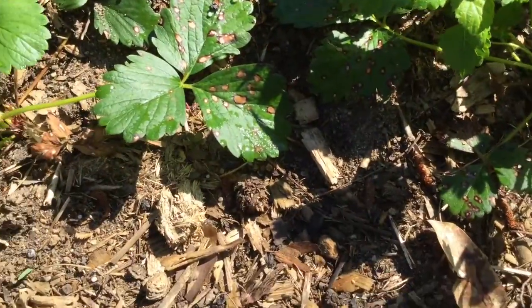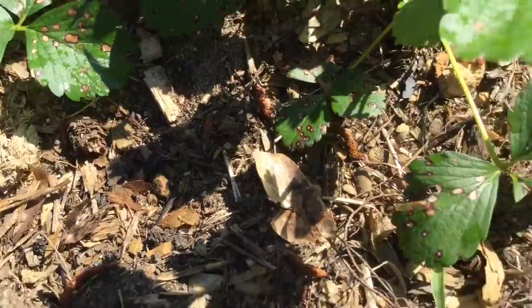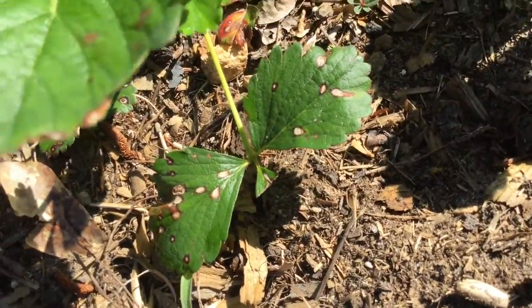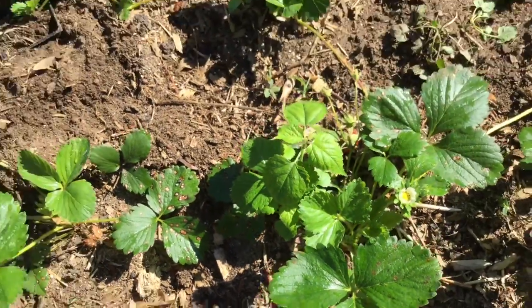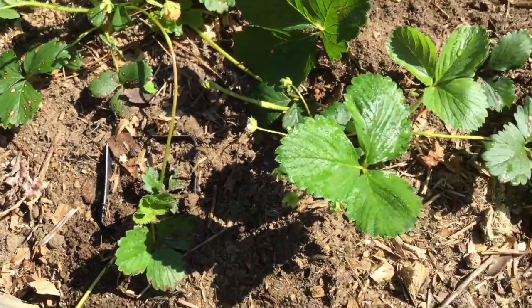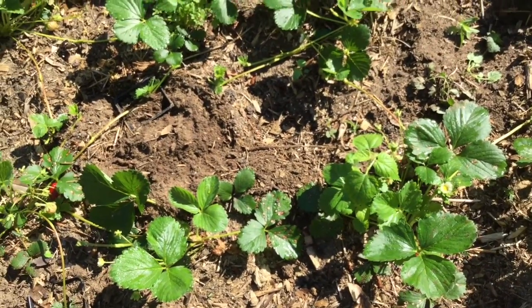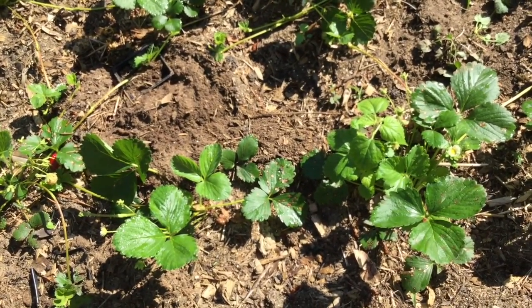So I just noticed while I was working on these strawberries that I have some fungus here, so I'm going to need to get a fungicide for that, or it'll take over this whole bed. Right now it's just isolated to a few plants. They must have come that way from the grower, so I'm going to nip that in the bud.